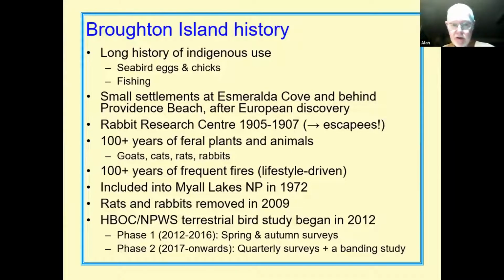In 1972, it was incorporated into the Myall Lakes National Park, so taken into care for the first time and starting to be looked after. I think also some cultural changes started to happen slowly but steadily after incorporation into the national park. In 2009, the rats and rabbits were removed, so the island is now officially feral animal free.